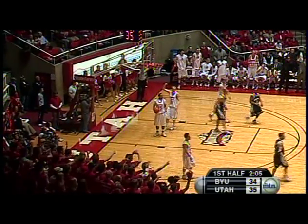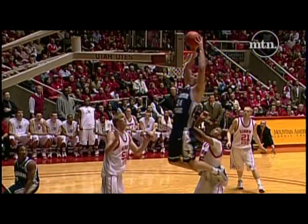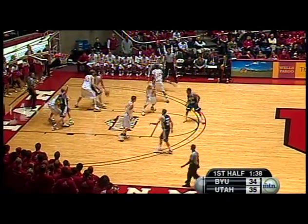Chris Miles with the follow, but wait a minute. Ref says it did not clear the cylinder. You take a look. Looks like it bounces off. Big Chris with the follow. It would not count. That may come into play later. But Chris would get his revenge.